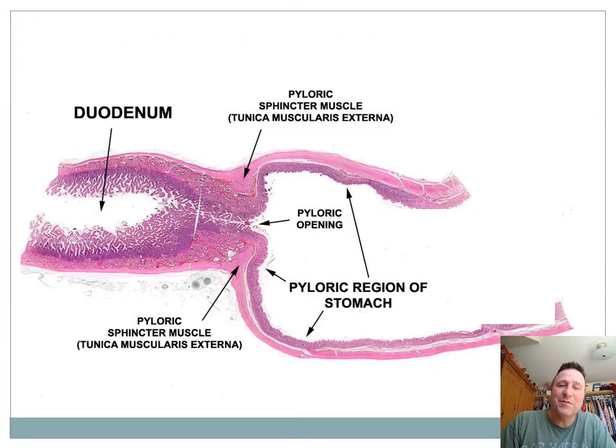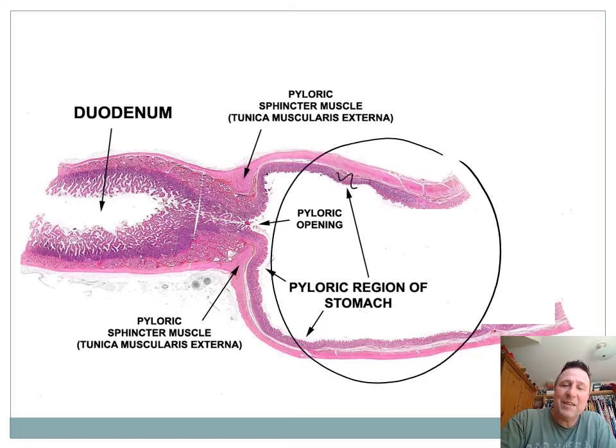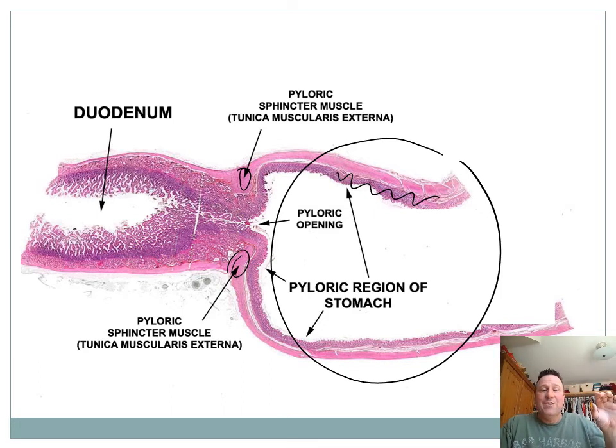Beautiful histological view. So take a look at the difference between, here's your stomach. You can see it has a very thick mucosa, all those glands, right? But then here's the pylorus. You can see that the pyloric sphincter is caused by just real thickening of that smooth muscle. And it's circular, so it just leaves a little hole in the middle.